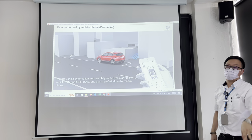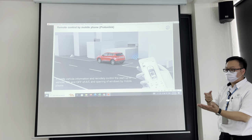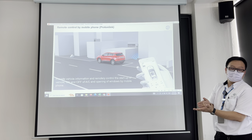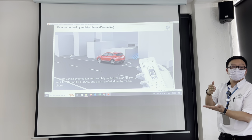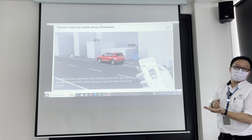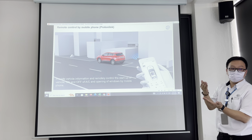ADAS is ADAS, Proton Link is Proton Link. Different. Proton Link is control from your phone. You can see your car, where your car is. And then the car details, meaning how much mileage you have gone. And then the fuel, whether there is still fuel or not, you can see from the Proton Link. And then your car location.